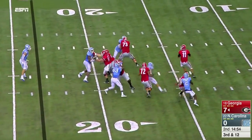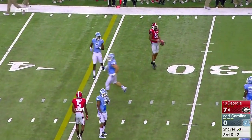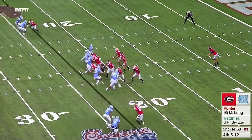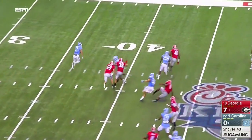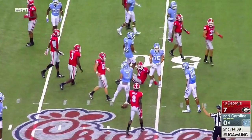Lambert looking at a blitz. It gets picked up. That ball deflected and falls in no man's land. So it will be a punt. With a wonderful blitz package tonight. Play clock at 1, and they get the snap off. Returnable for Switzer. Finds a lane. Good field position for North Carolina.